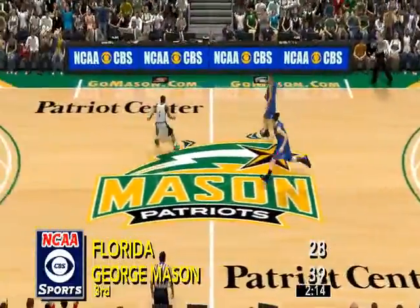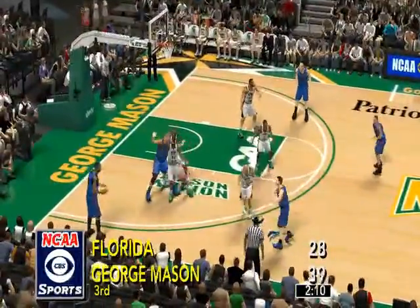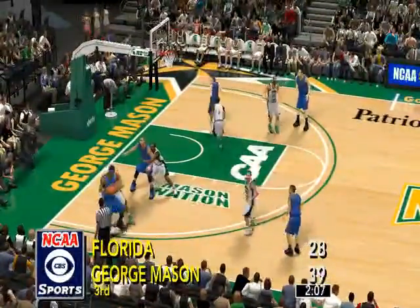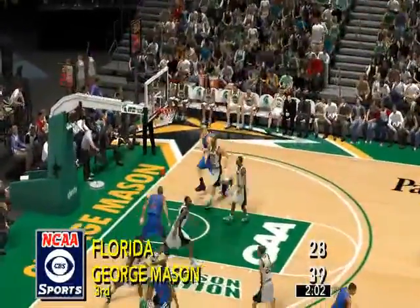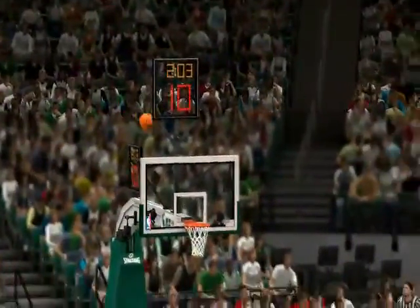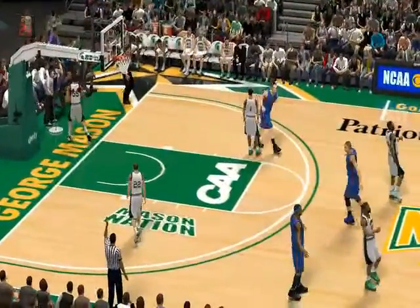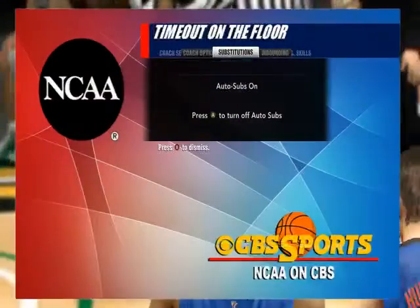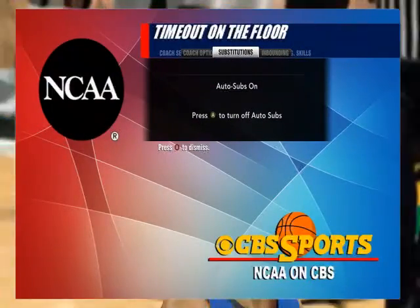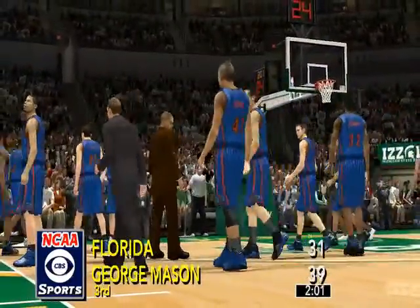Florida trails by 11. They really want to find that igniter here. Yeah, that's right. Kevin, the offense has basically been running in place. They got to get going. This one for 3. Gets it to go. That shot becomes effortless for him when the D is so relaxed. They've got to get more intense. Florida making a change here. Richards is checked in.